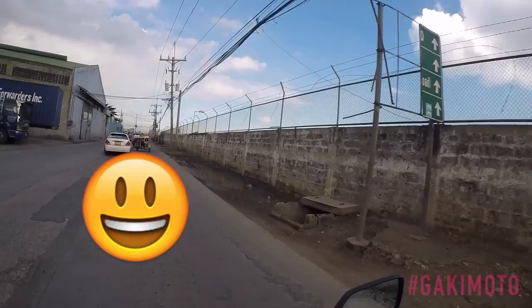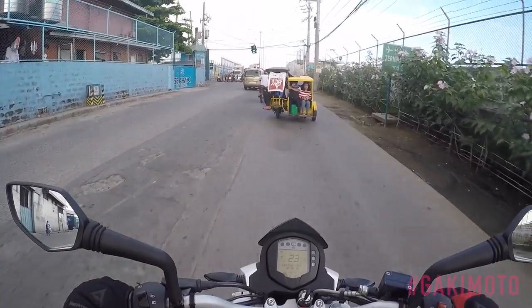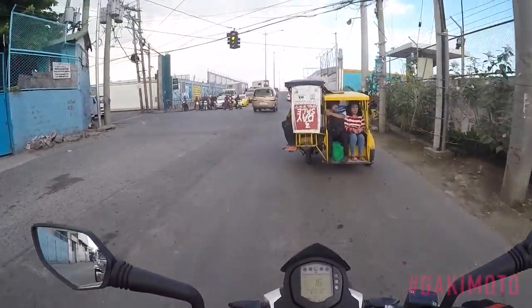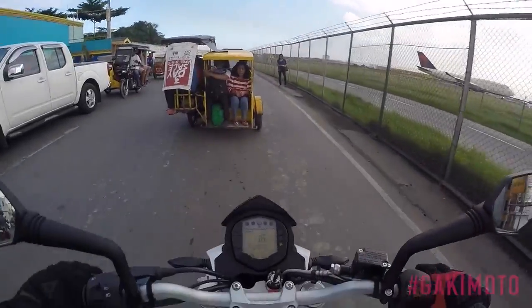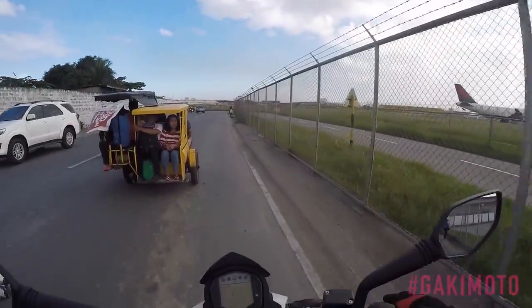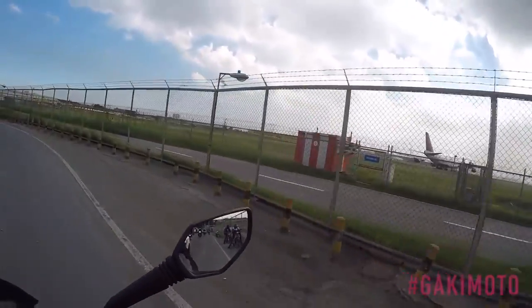No, okay, I am in the city of Parañaque. This is, I think, where the C5 extension is supposed to extend to. And you'll notice to my right, it's the runway. This is where the airport is. And we would like to thank the one runway for all the delays.